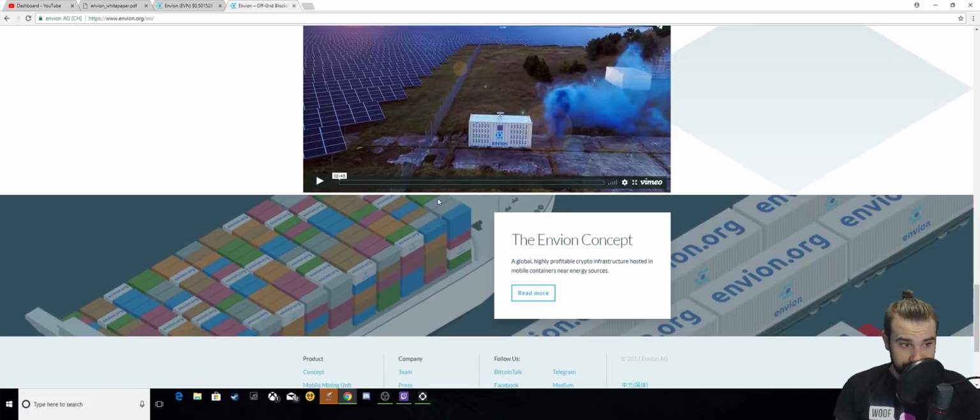But anyway, the next point I want to bring up is plug and play, plug and mine. The way they've developed their power source for this is that as soon as you plug it in, the Envion OS kicks in, and it starts the process automatically.